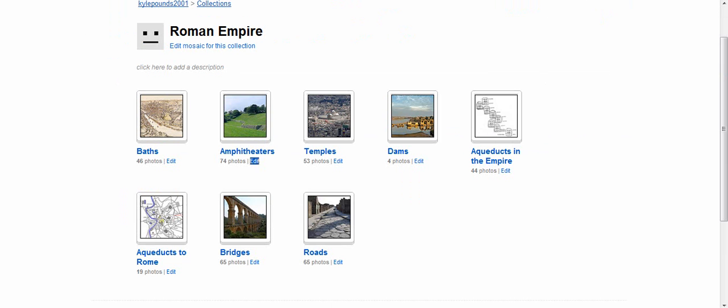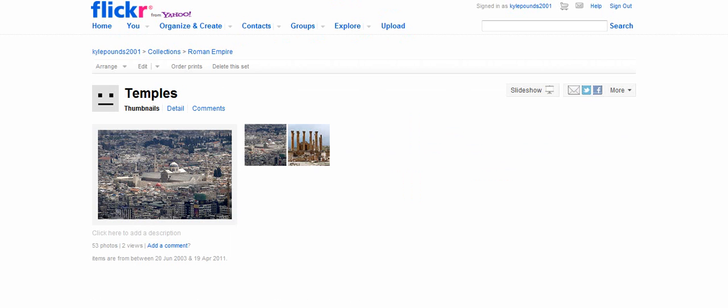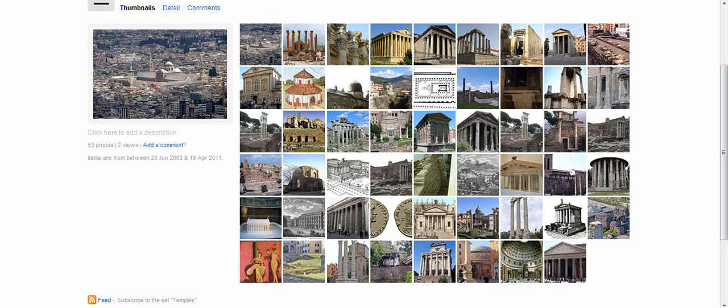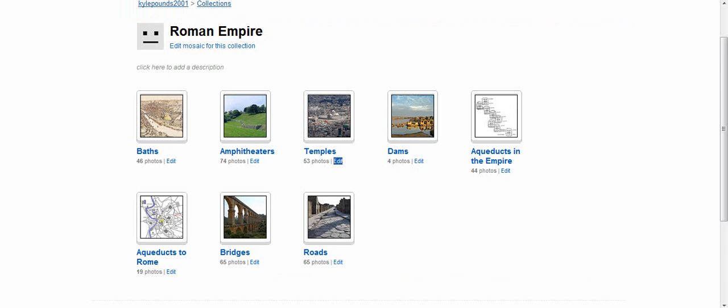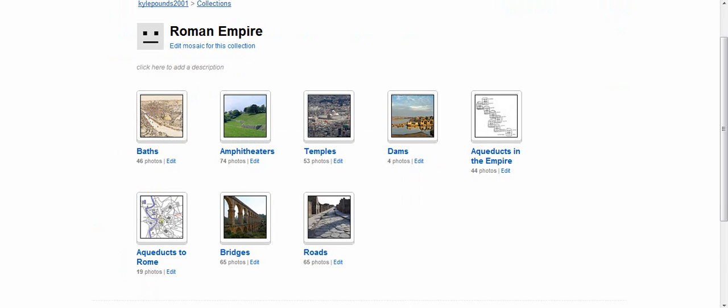So these are all the temples in the Roman Empire. There was something like 50, so not that many. And dams, only 4, but yes, the Roman Empire did have dams. That's an aqueduct / dam, but yeah, they're still here. I think that's one in Israel. Yeah, they had lots of aqueducts, but those are all the photos of dams.